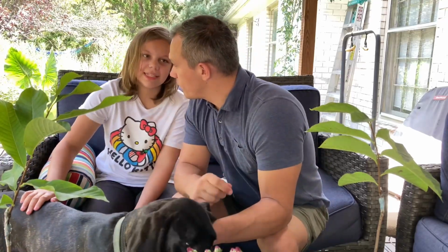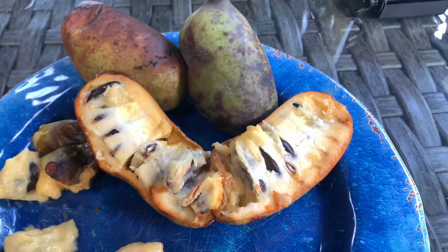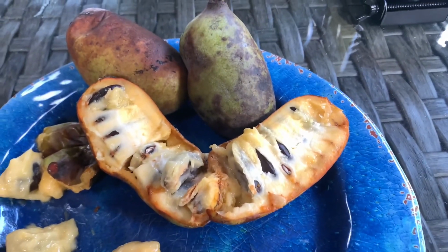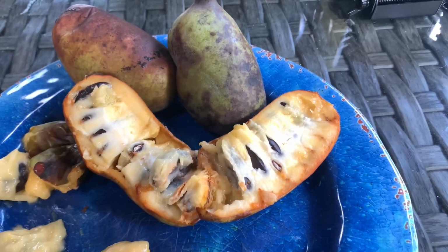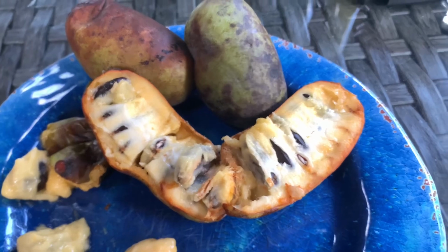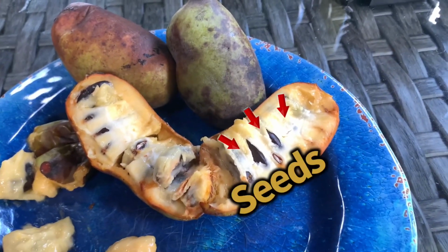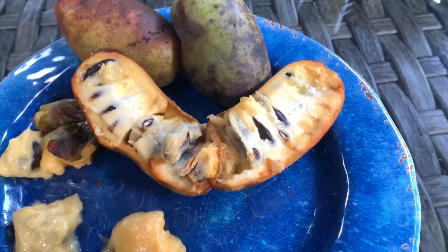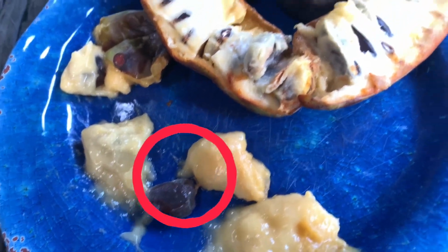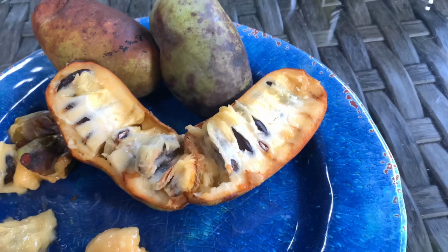All right, so taking a closer look at a less ripe pawpaw that I've cut open, you can see this one's particularly seedy, and the easiest way to deal with that is to scoop the seeds out with a spoon, like you'd scoop an avocado. You can see I cleaned the flesh off these seeds. Remember, the seeds are toxic, you can't eat those.